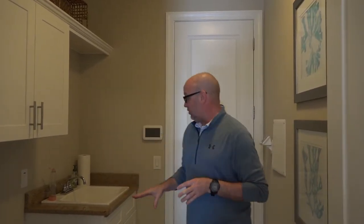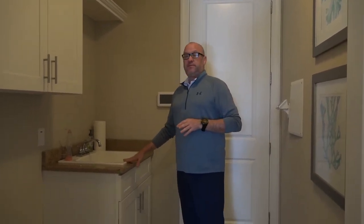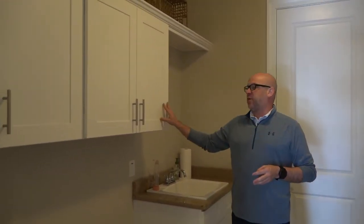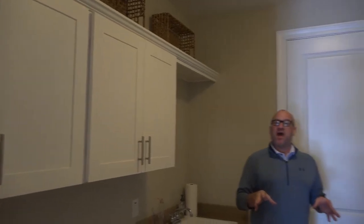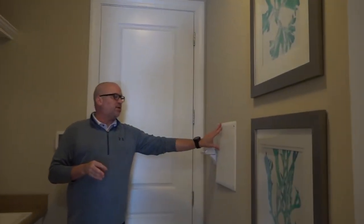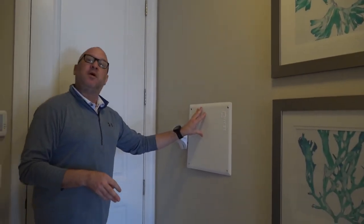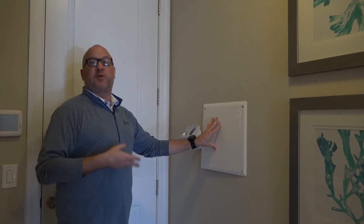All right, so we're in our laundry room. To the right, which is a standard feature over here, is a base cabinet with granite and sink. An additional option that you can add are the laundry cabinets above. And then a nice little feature that we have in our home, I'll point this out to you now, is our low voltage box inside here. You have the terminations for your cable and then also your Ethernet connections that can be hooked up to your modem, smart TVs.